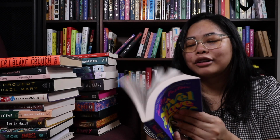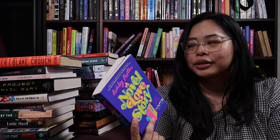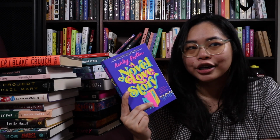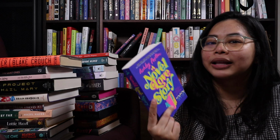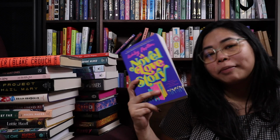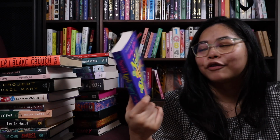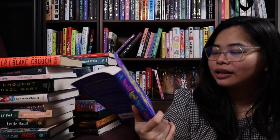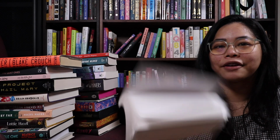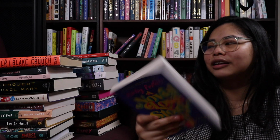And I know that Ashley Poston wrote The 7 Year Slip, which was super popular in the last couple of months. I've not read anything by her, and I'm just curious. I hope it's good. The cover is very colorful, not my favorite, honestly. But yeah, A Novel Love Story by Ashley Poston. It's also very floppy, which is very satisfying.